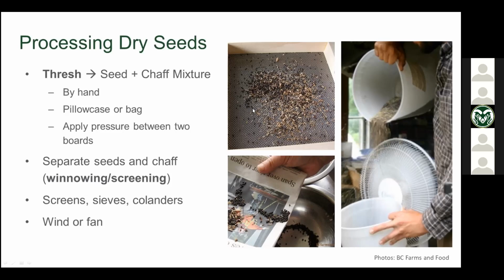size screens before getting to this picture here, at which point you're just carefully separating as best you can. And it's important to remember, if you have a little bit of chaff left, that can be okay. But the other place we can look for further help is this photo, which is an example of winnowing.